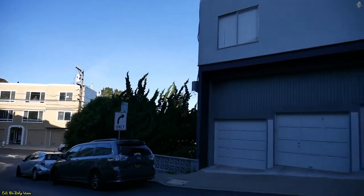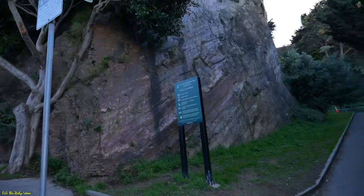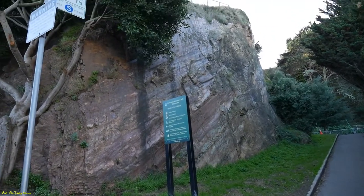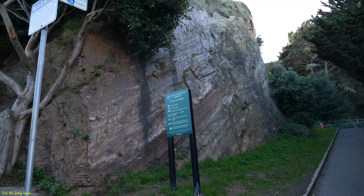A nice way to start 2019 is to get back to Corona Heights because of this rock wall that everyone likes to use to climb. Let's get this started.